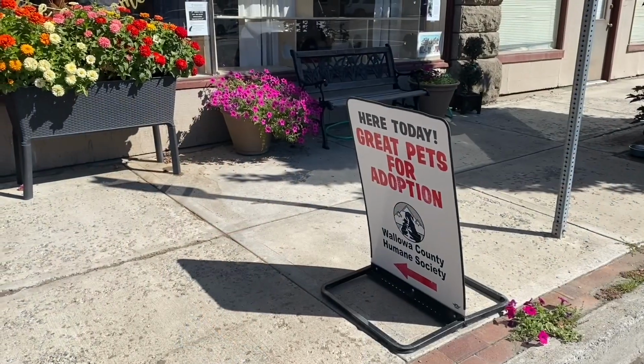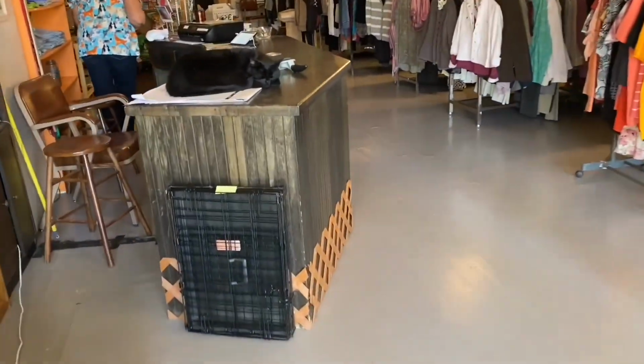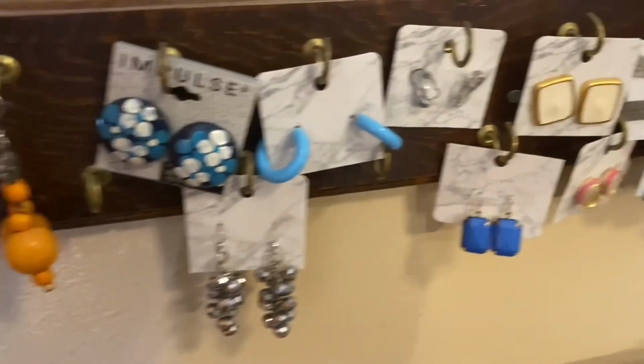Heading into the Humane Society thrift store in Enterprise. Here I am heading into this charity thrift store. It is for animal rescue. You could see that cute cat on the counter there.